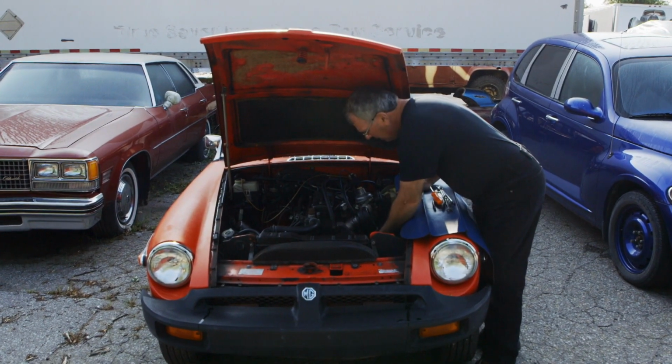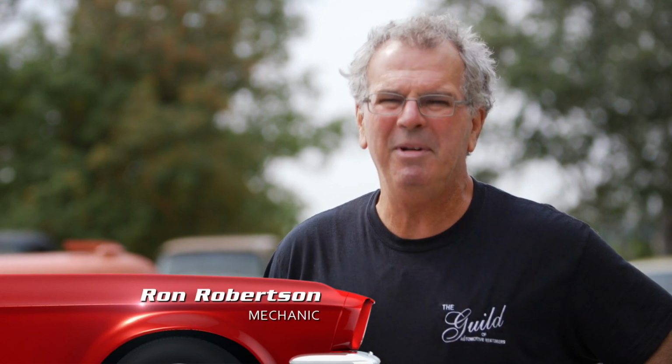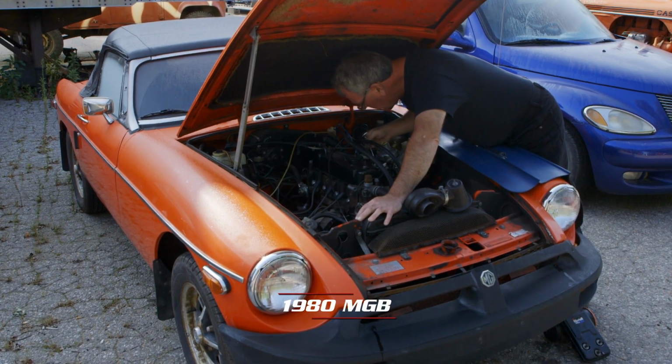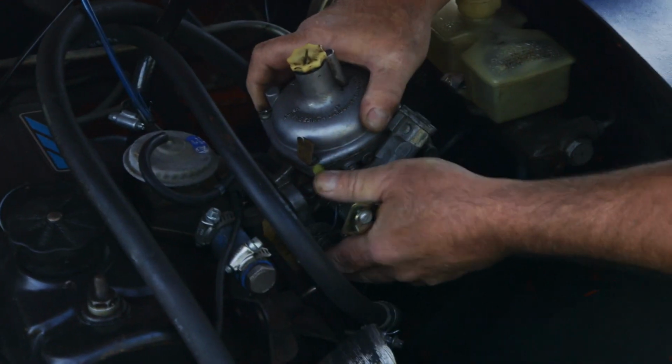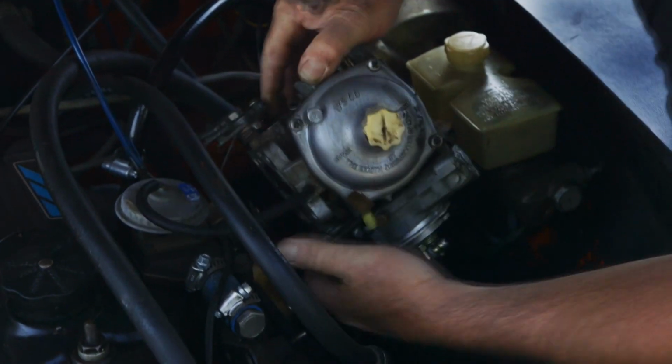The road test didn't tell me too much on this MGB, so I'm going to start to look at the carburetors. I can tell somebody's been into the carburetor because the screws on the top of the dash pot are all stripped. So it's been on and off a few times, this car, enough to strip the screws. So I pulled it off this morning, and I'm going to take it apart and soak it in the carb cleaner for a few hours and order a carb kit up for it and overhaul the carburetor.